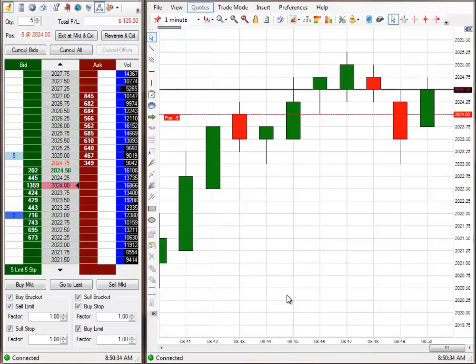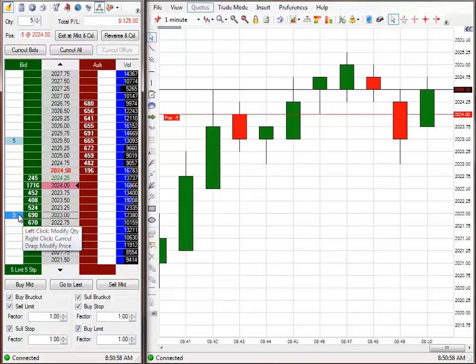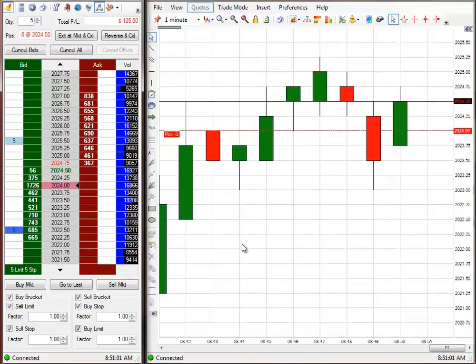Let me just see something here. 25. Okay, I need to adjust this up to right there. Let's see, that puts me at 6 ticks. I could probably take this down to 6 as well. So I'm 1-to-1 here. 6 stop, 6 on the limit on the exit.